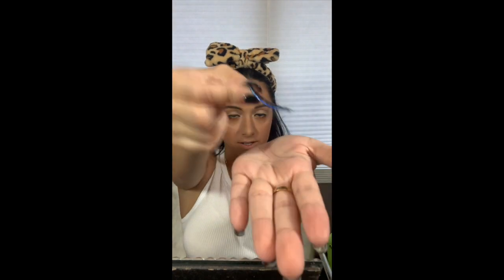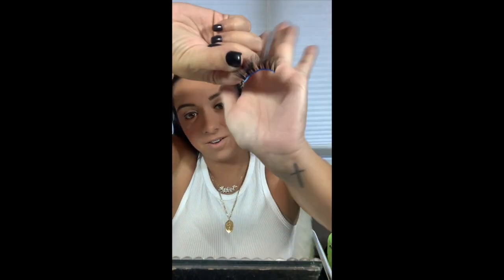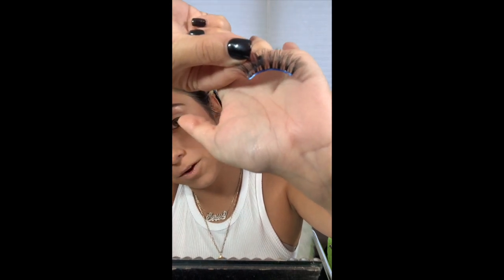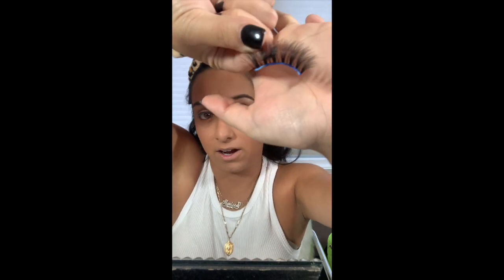So once you put the glue on the lash, I'm trying to do it so you guys can see, oh my God. So you guys can see, this is crazy. The glue should look like that on the band. It should not be on the actual hair of the lash. It should be on the band of the lash.